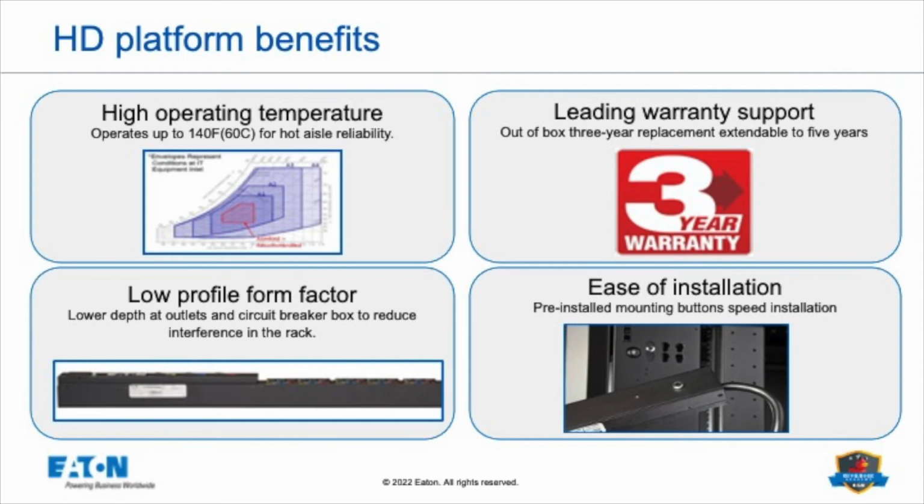Easy installation. They all use toolless mounting. I think this is pretty standard, and all the Tripp Lite stuff is similar, right? Where you can just put it in the toolless mounting slot. So it fits right, compatible with all of our different rack offerings.